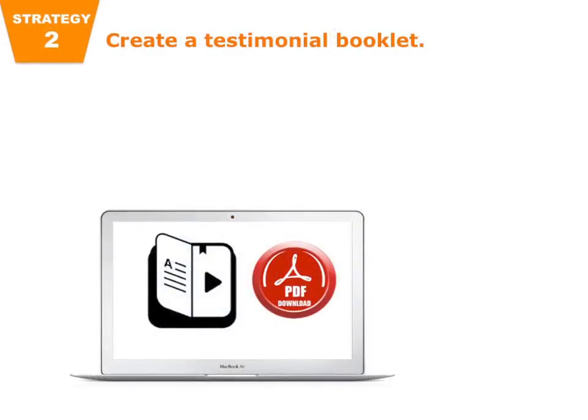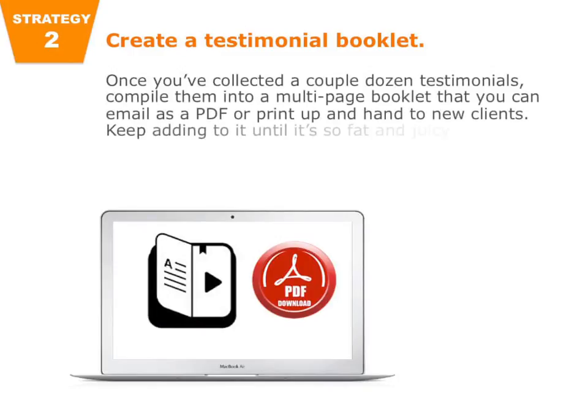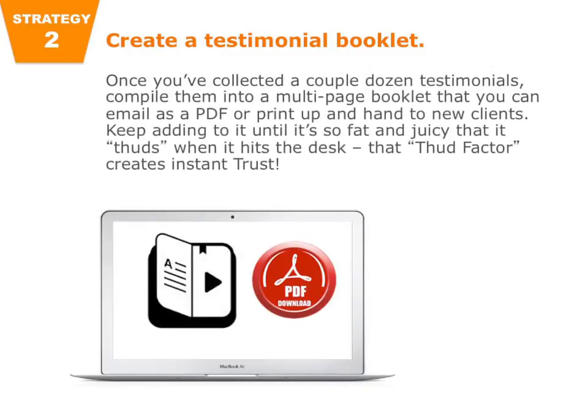Strategy number 2. Create a testimonial booklet. Once you've collected a couple dozen testimonials, compile them into a multi-page booklet that you can email as a PDF or print up and hand out to new clients. Keep adding to it until it's so fat and juicy that it thuds when it hits the desk. And that thud factor creates instant trust.